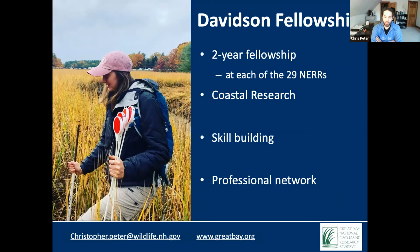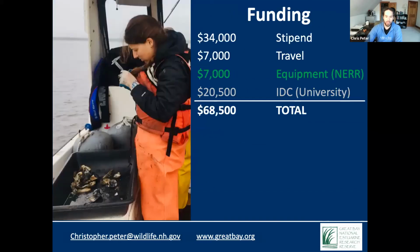It provides skill building, so like a lot of training. Of course, a lot of it's virtual this year, unfortunately, and networking. So you get to network with the reserve sectors and local partners, and with the cohort of other mentors around the country. So it's pretty interesting groups that you get to kind of network with.